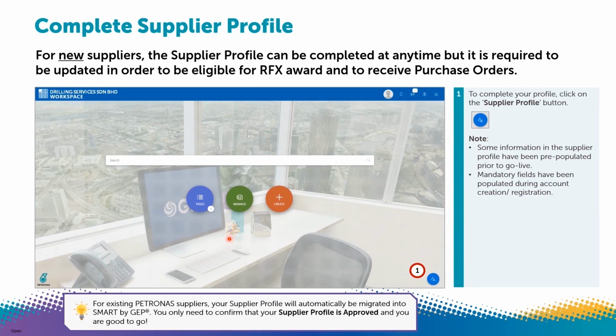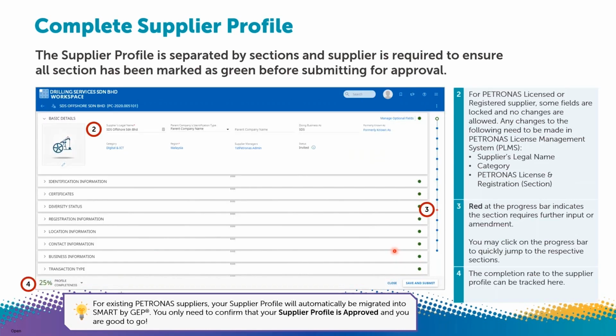However, I will walk you through this supply profile step to help you familiarize yourself with the navigation. To navigate to the supply profile, just click on the button at the bottom right here, and then you will be redirected to your supply profile.